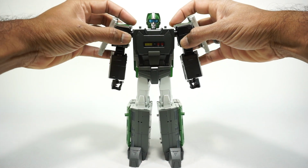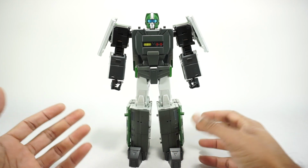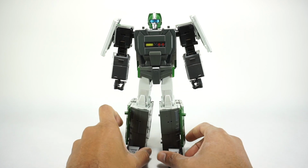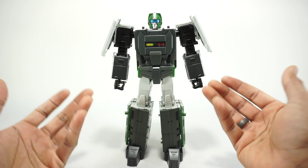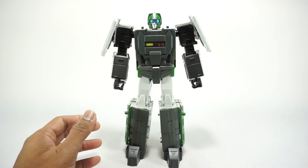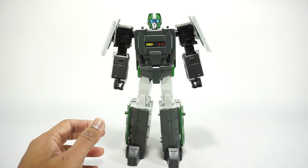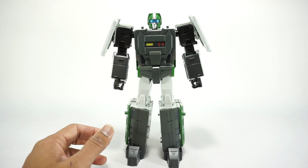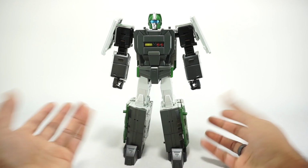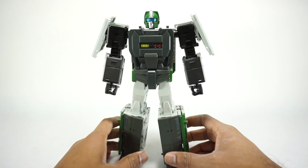It's really kind of exciting because it's a giant combiner, very big, and also it's the first new thing we've gotten from what is supposedly Zeta Toys' new company called Moon Studio. I'm not necessarily convinced myself that this is Zeta or not Zeta, but that's the belief anyway. So let's take a look at this guy.